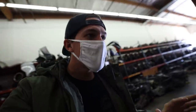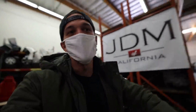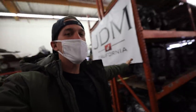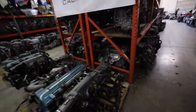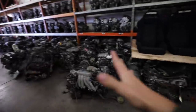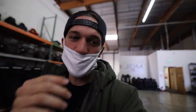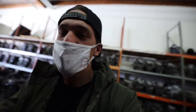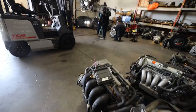But this is literally the JDM heaven of engines. If you need any engine swap or any replacement engine, JDM of California is your place. As you can see, there's tons of RB26s, tons of 2Js with transmissions. Everything that you could want is in this place. It's super, super cool. We're just waiting for our engine to get all squared away, and then we can load it up and show you exactly what's going down today.